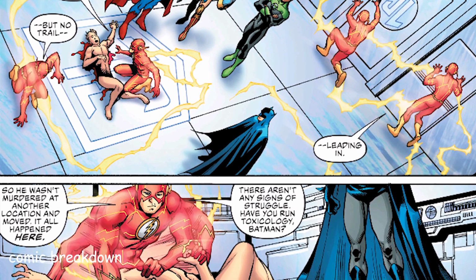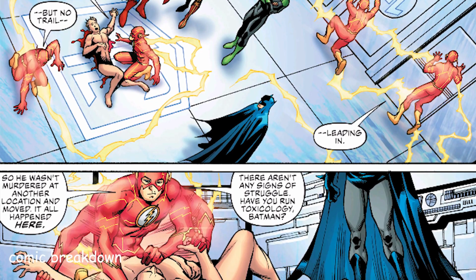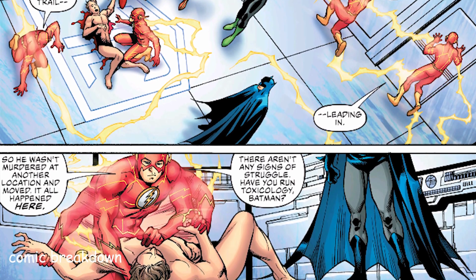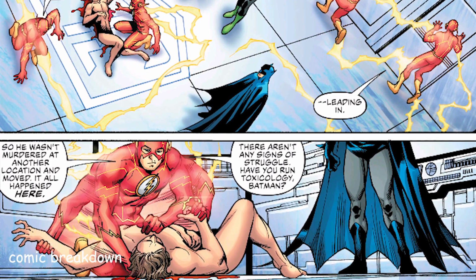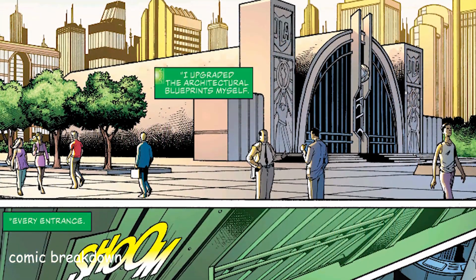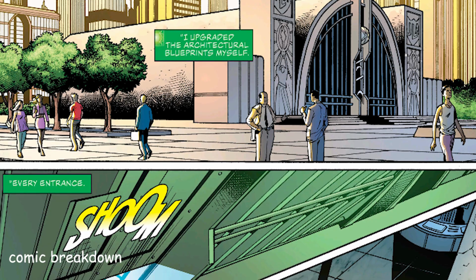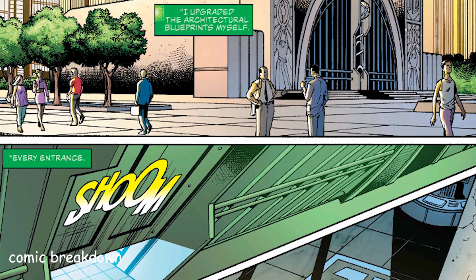And Barry does what Barry does best and starts checking out the crime scene. He is a crime scene investigator, a forensic scientist, so these are things that he literally does for a living. And we learn that this individual wasn't murdered at another location and moved. Whatever happened, happened right here. And Batman searches the computer, and we find out that there's missing surveillance footage from all cameras an hour and a half ago for a length of 1 minute and 43 seconds. So whatever happened, happened within that 1 minute and 43 seconds, about an hour and a half ago.